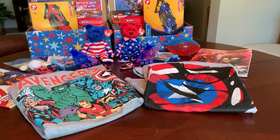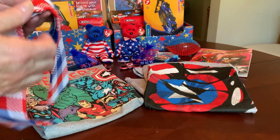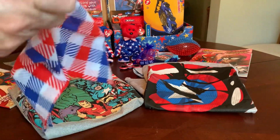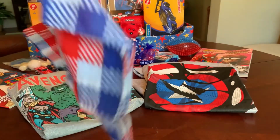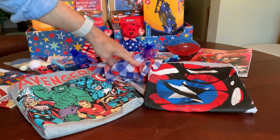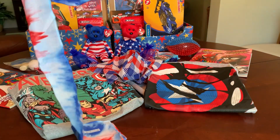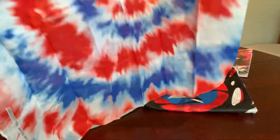They're both getting a red, white, and blue bandana. The 5 to 9-year-old, I'm giving this like a houndstooth plaid, which I think would be fun. And the older boy is getting red, white, and blue tie-dye.